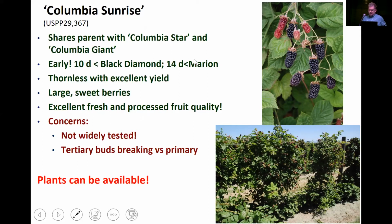As far as newer ones, Columbia Sunrise is a very early ripening one. David Mutz had this on his farm. It came through, I think, the best of the trailing blackberries he tried last year. It was just a young planting, but it came through better than Columbia Star. I think it and Hall's Beauty, which I'll talk about in a second, are about the same. Certainly those winds can get it. Probably too early to really evaluate it because it's just a baby crop, but it did seem to come through better than the rest. Very early ripening.